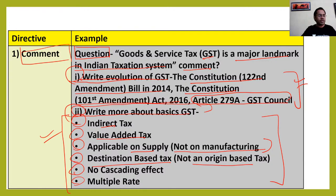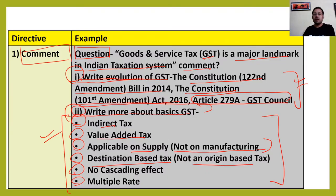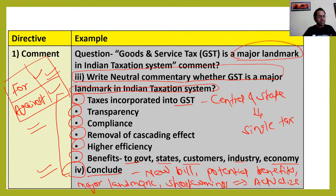I hope you are able to understand. Please start the class if you are able to get me. So we just have to take a stand? No Bhavya, we need not take a stand. Actually you have to be a neutral person and talk about the reality. You have to talk neither in favor nor against the issue. Just write about the facts, that is comment.